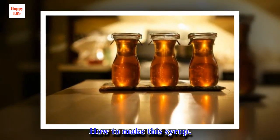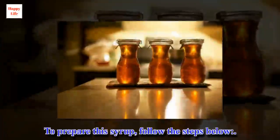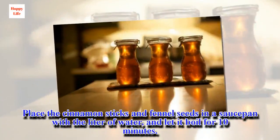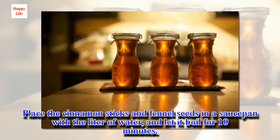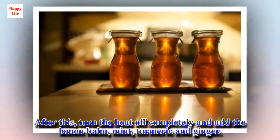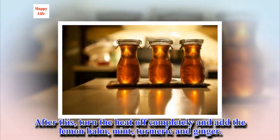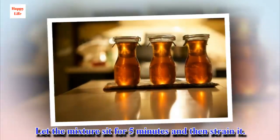How to make this syrup. To prepare this syrup, follow the steps below. Place the cinnamon sticks and fennel seeds in a saucepan with a liter of water, and let it boil for 10 minutes. After this, turn the heat off completely and add the lemon balm, mint, turmeric and ginger. Let the mixture sit for 5 minutes and then strain it.